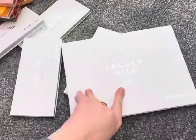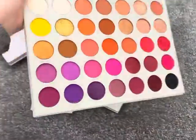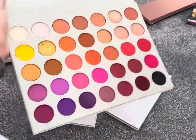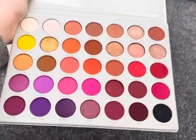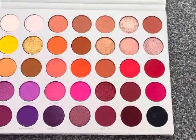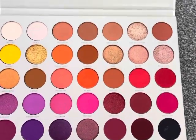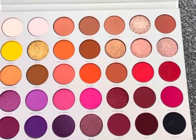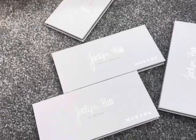So we have my next Morphe palette, which is my Jaclyn Hill palette volume 2, which is the most beautiful palette I've ever seen. I'm probably saying that about every palette, but this is literally one of the most beautiful palettes I've seen. It's just absolutely beautiful. This color story is just insane. Is that not what dreams are made of? I'm sorry, but literally.